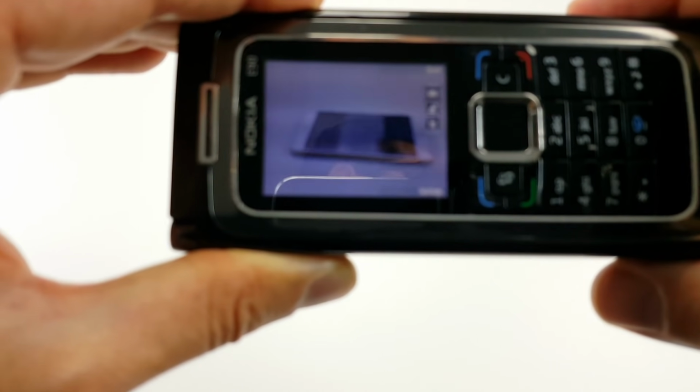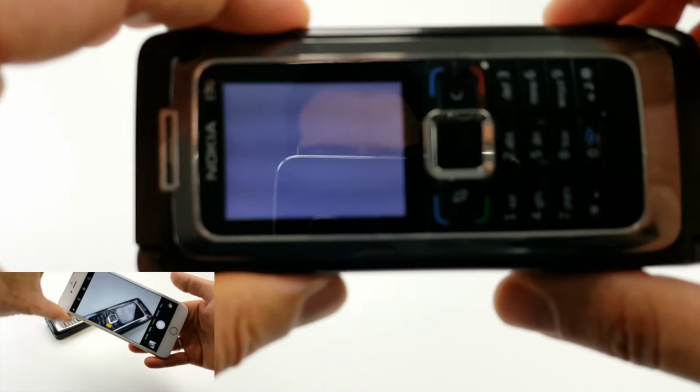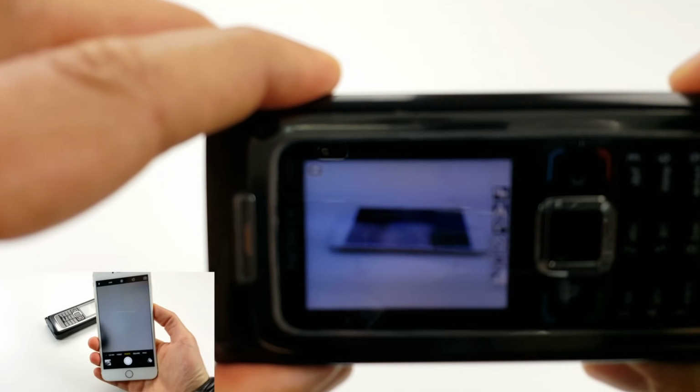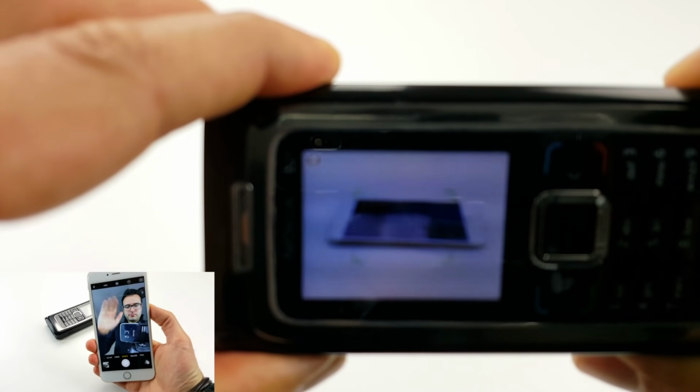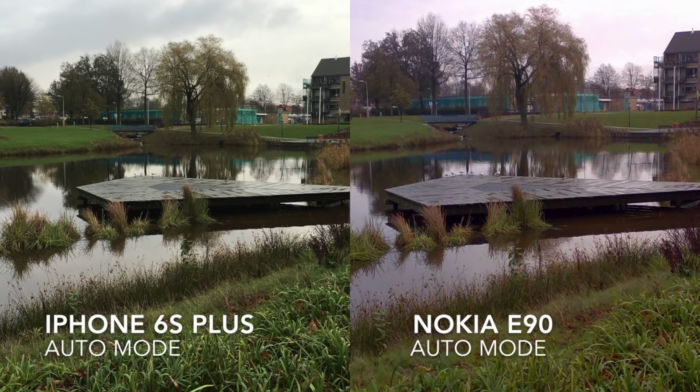It also has a front camera for video conferencing, but not many apps are able to use it properly if you want to do some video conferencing. The iPhone is much better in every other way, and with FaceTime and the selfie era we live in, the E90 is no match. Here's some pictures taken with both.